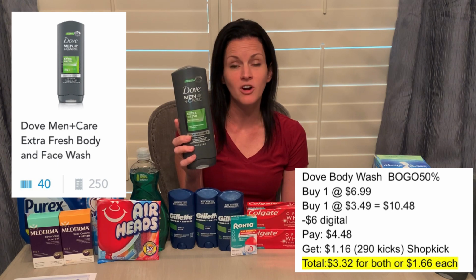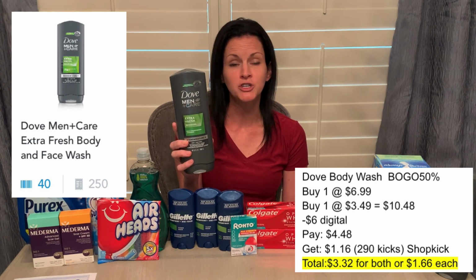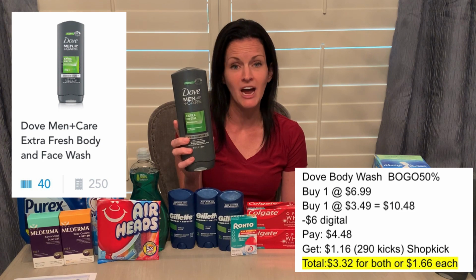But I had an offer on my Shopkick app for 250 kicks back when you buy this product and 40 kicks back when you scan it. So that's 290 kicks total, which is equivalent to $1.16 that I got back on Shopkick, making both of these $3.32 or just $1.66 each. So that's a super great price if this is a product that you use all the time. I want to say they're around $6 even at the grocery store regular price. So $1.66 is a great price.